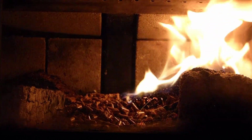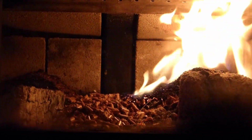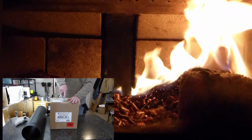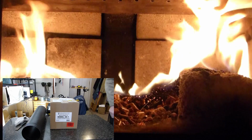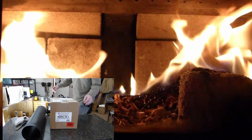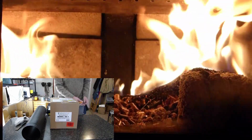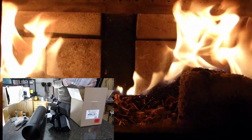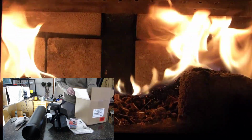The flames in the background are all done today with the AD-1 in the low setting. I came across this product and looked up some YouTube videos. There were two that were moderately well done. I thought I could do a slightly better job.